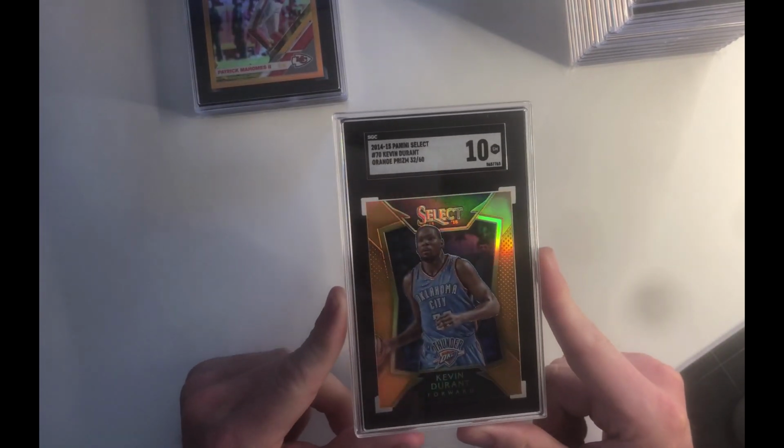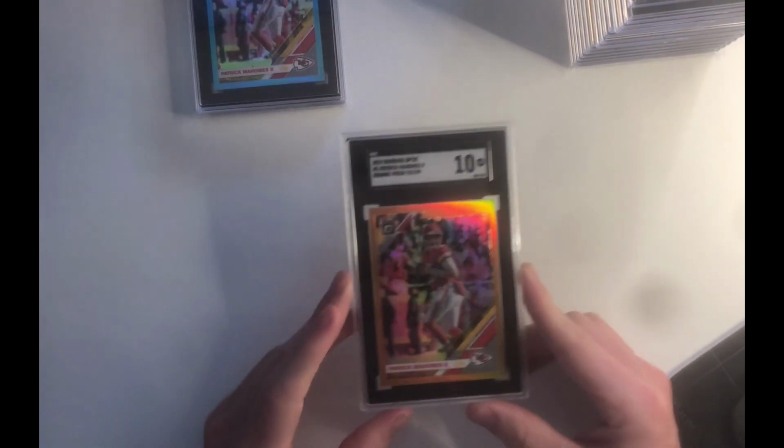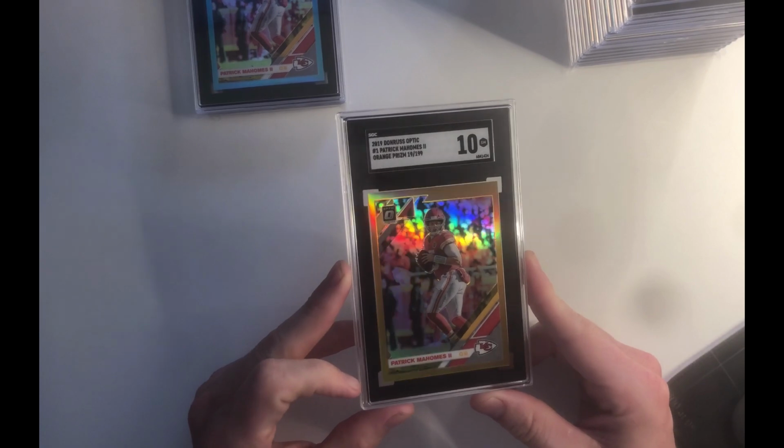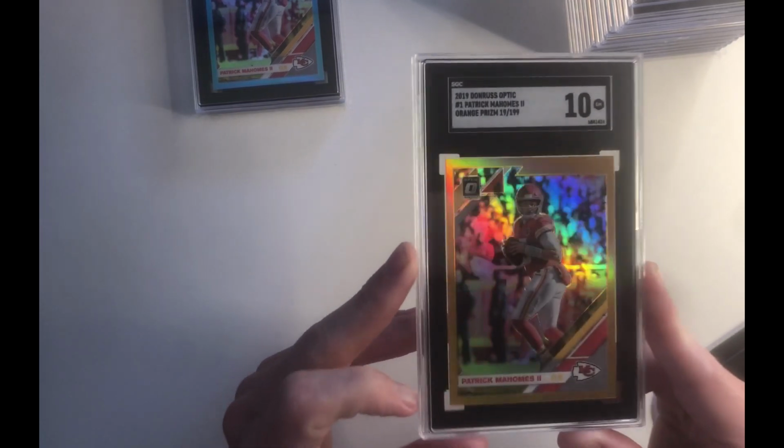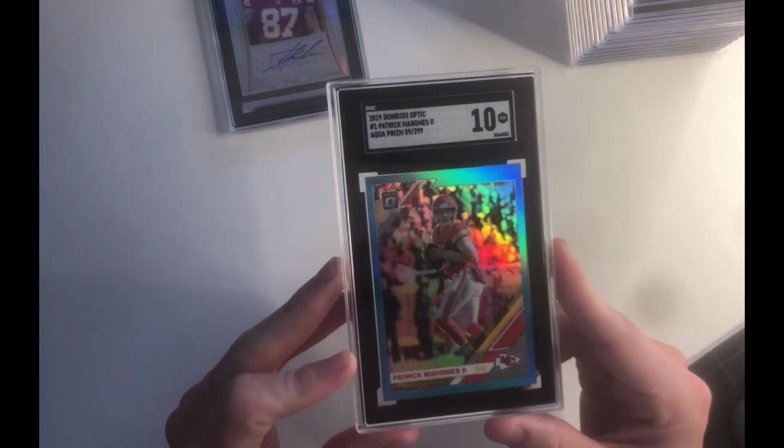Next up, Kevin Durant Select Orange Prism came back a 10. Pretty happy about that. Then we got a Patty Cake Optic Orange Prism, numbered to 199, came back a 10. Beautiful, beautiful card. And then from the same set, I have the Aqua, came back a 10.